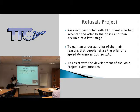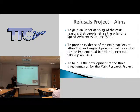So this was conducted with TTC's clients who accepted the offer to the police and then declined at a later stage. So that they'd accepted the offer with the police and then gone on to decline to TTC. It was to get an understanding of why people were refusing the offer of the course, and also to assist in developing the questionnaires for the main project. With this, it was really providing evidence of the main barriers, because obviously if you can find the barriers, you're going to be able to find ways of overcoming these barriers and get more people onto the courses.